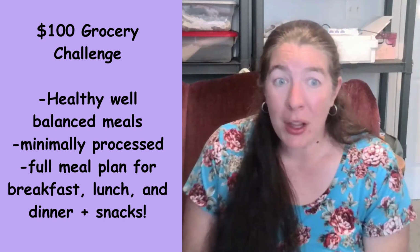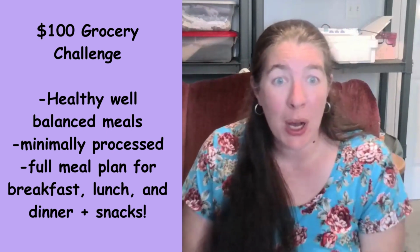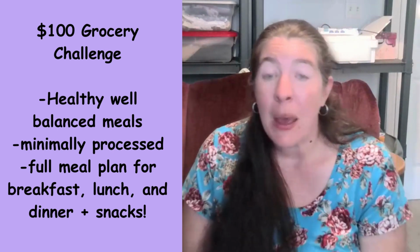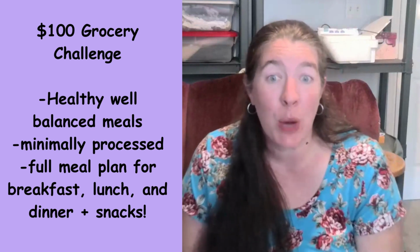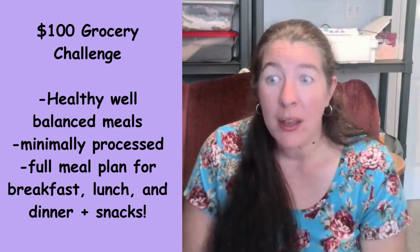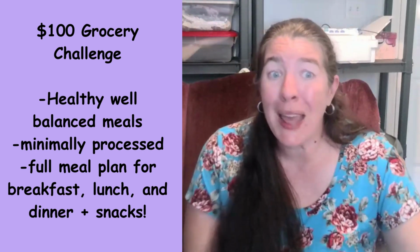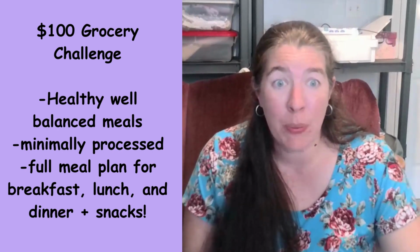First off, our $100 grocery challenge. This is as close to an extreme budget as possible, but it's still doable. Our goal is to do healthy, well balanced meals, minimally processed. We do a full meal plan that includes breakfast, lunch, dinner, and snacks for a family of four. And I assume that we have very little ingredients at home. Okay. So we're getting everything you need. This isn't like just a few pickup items and then you just make something.